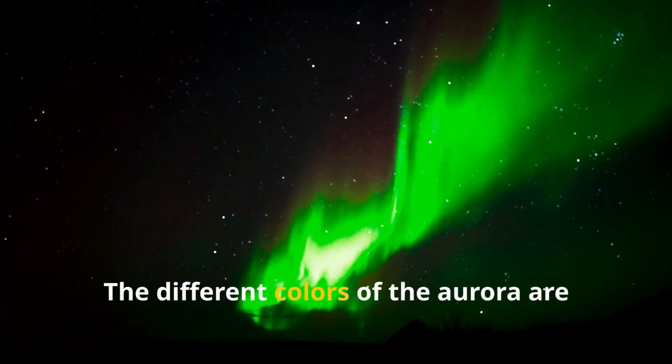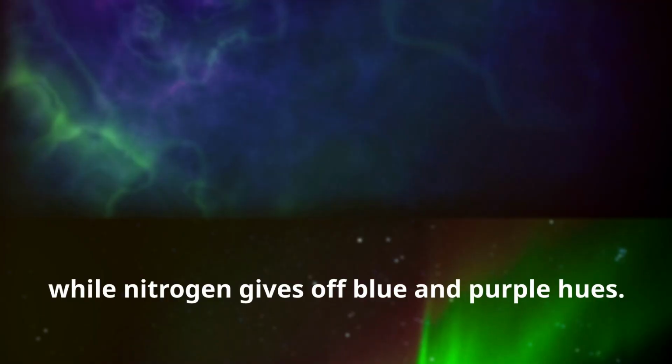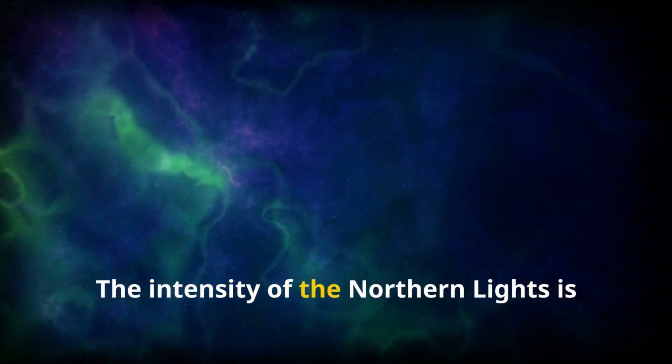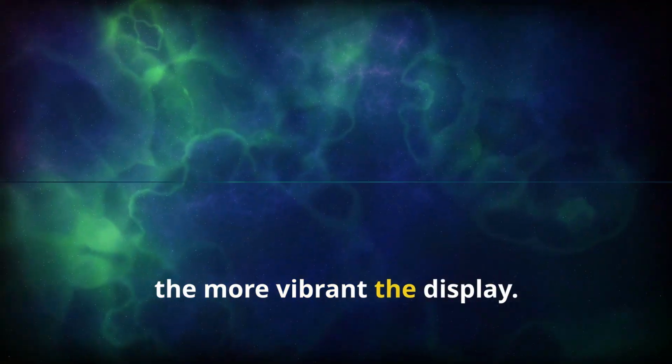The different colors of the aurora are due to various gases in the atmosphere. Oxygen produces green and red, while nitrogen gives off blue and purple hues. The intensity of the Northern Lights is directly related to solar activity, meaning the more active the sun, the more vibrant the display.